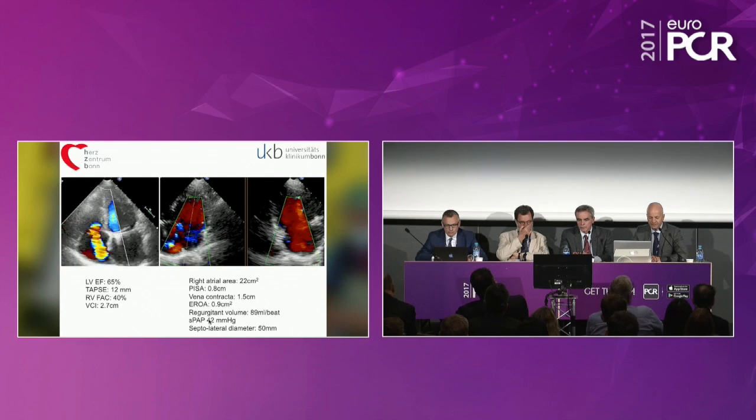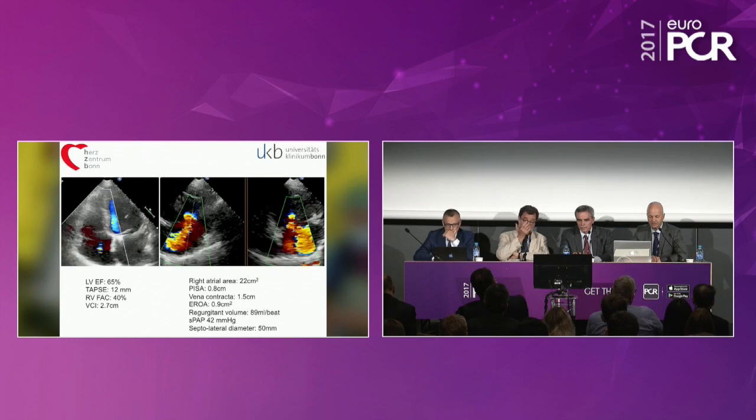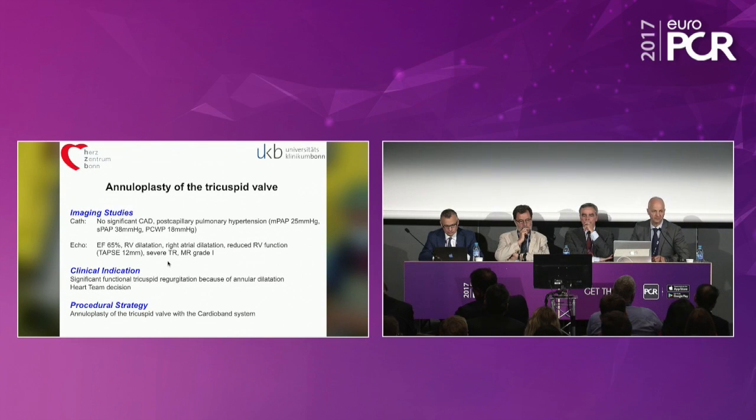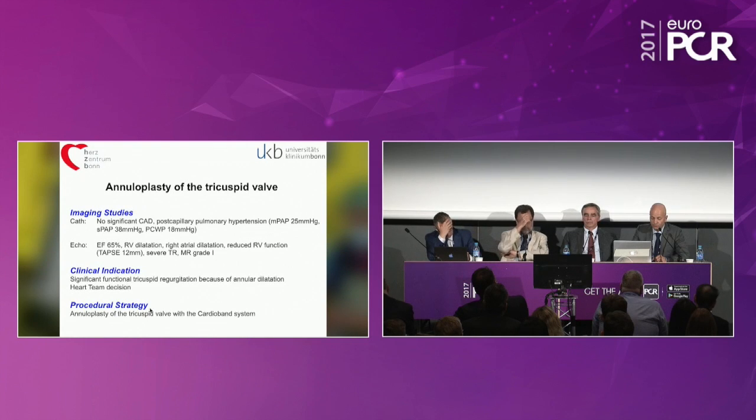Not a lot of pulmonary hypertension. That would have been a contraindication in the trial. We have a cutoff of 60 millimeters of mercury for most of the trials. So this is a summary of the patient history: no coronary artery disease, some postcapillary pulmonary hypertension, no severe pulmonary hypertension, as I stated, RV dilation, and the left heart pretty okay after open heart surgery. So the heart team voted again against a tricuspid open heart surgical approach. Mortality is as high as 20%, as you may know, for an isolated TR procedure on the open heart. It voted for a catheter-based approach, and we enrolled this patient in the study with the Cardioband system.